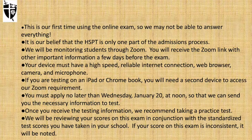We will be monitoring students who are taking the exam through Zoom. You will receive the Zoom link with other important information a few days before the test. Your device must have a high-speed, reliable internet connection, web browser, camera, and a microphone. If you're testing on an iPad or Chromebook, you will need a second device in order to access our Zoom meeting. You must apply no later than Wednesday, January 20th at noon so that we can register you and then send you the necessary information so that you can test.